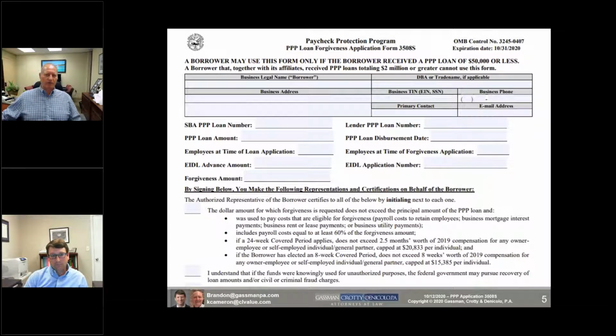I still don't understand why the documentation is there, since on the front page of the application, you essentially self-certify that you accurately verified all the payments that were made and you do qualify for 100% loan forgiveness. And the amount, it's really ironic, at the very top there, you see it says the dollar amount for which the forgiveness is requested does not exceed the principal amount of the loan, which I think is kind of funny, because why would anybody do that?